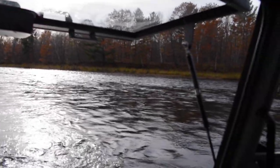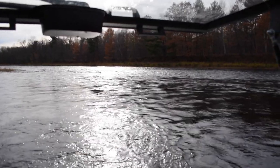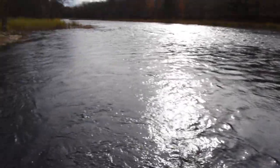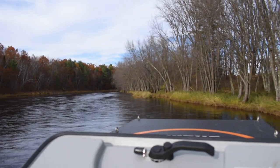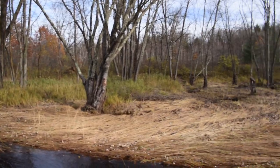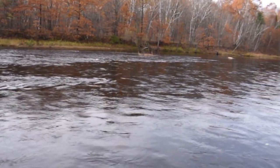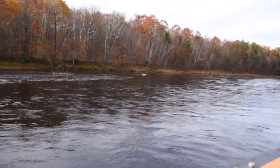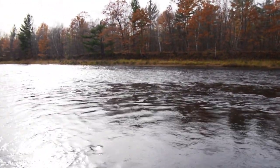Stopping on the river, admiring the beauty. Let's open up the hatch here quick. The river is extremely high. But that's okay. It's a Sherp. Sherps are fun.